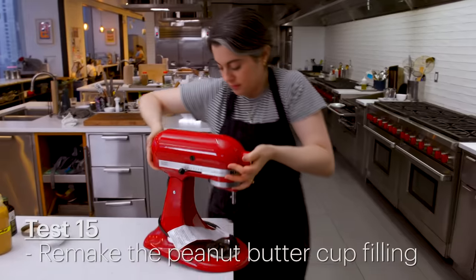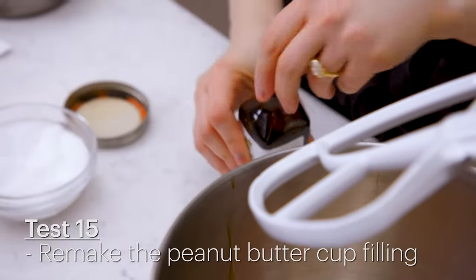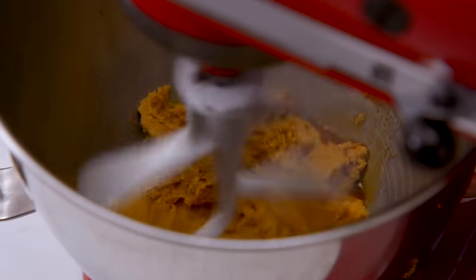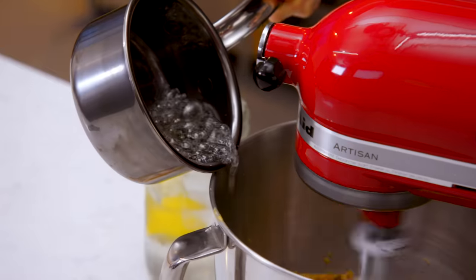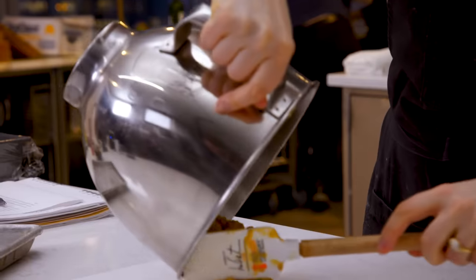I think my best bet is to do the filling that I made for Reese's Peanut Butter Cups. So I'm gonna beat this together with a teaspoon and a half of vanilla, which I'm eyeballing, and a bunch of kosher salt, which I'm also eyeballing. You can see it's looking a little bit dough-like. That's good. It is a little separated.